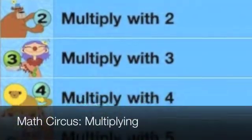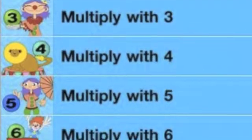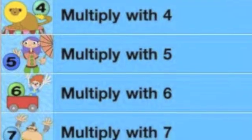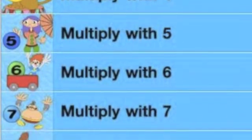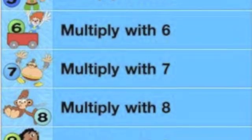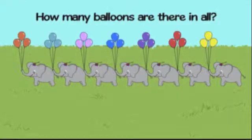This app provides an introduction to multiplication. The app is visually appealing and would help children stay engaged. Not only does this app show different strategies you can use, but it also provides a review for students in order to check and see if they understand multiplication. Math Circus would be useful for students who are just learning about multiplication or may be struggling to learn about it since there are visuals that help guide the learner as well.